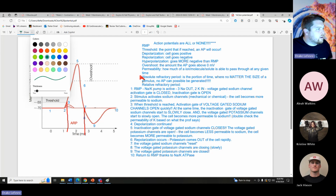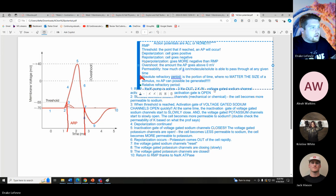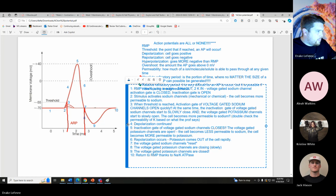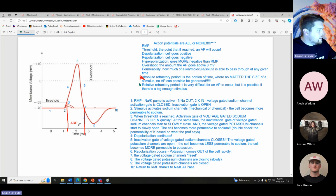After that, let's go green. Relative refractory period. It is very difficult for an action potential to occur, but it is possible if there is a big enough stimulus. And that is after that point until we get to our new resting membrane potential. This is our relative refractory period.